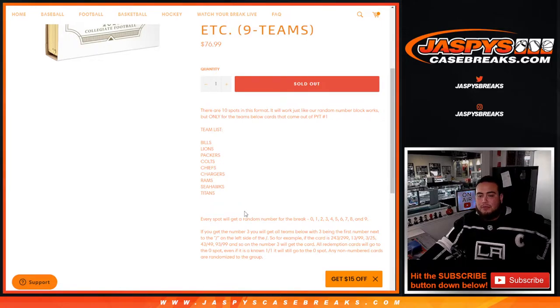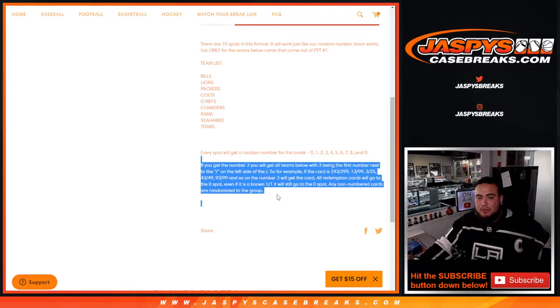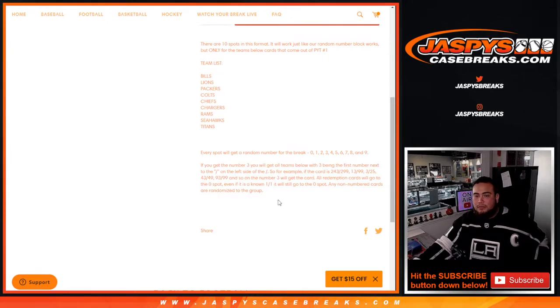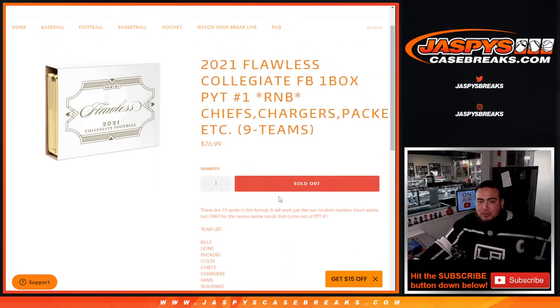Every spot gets a random number from 0 through 9, and we go by the first number on the left side of the serial number dash. And there's your examples, of course, in case you forgot. Again, if there is any redemptions, which usually in Flawless there isn't, but if there is, it'll go to spot 0. Any 1-1s go to spot 1, and any non-numbered cards will be randomized to the group.